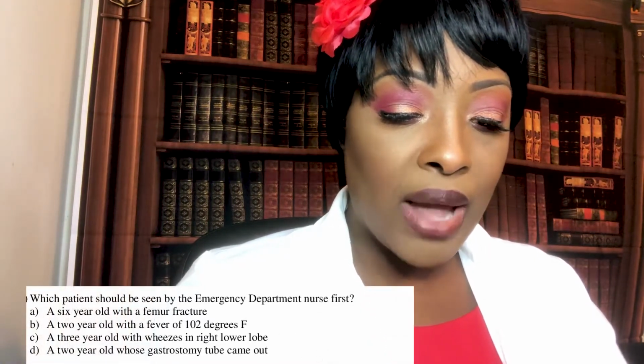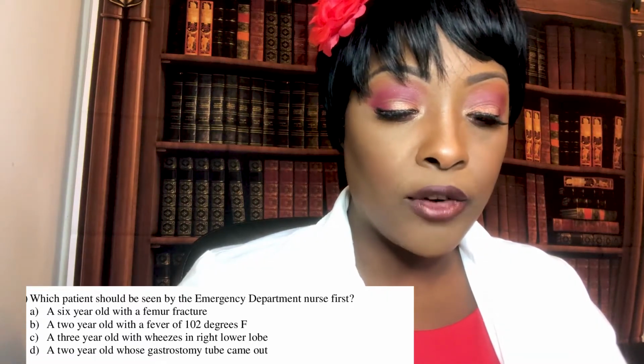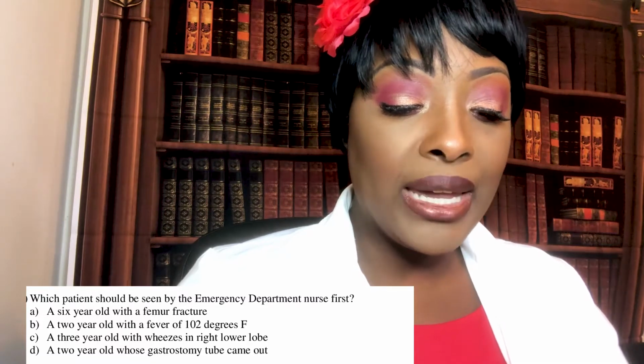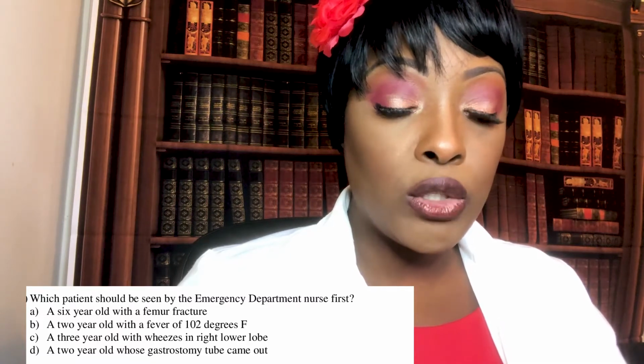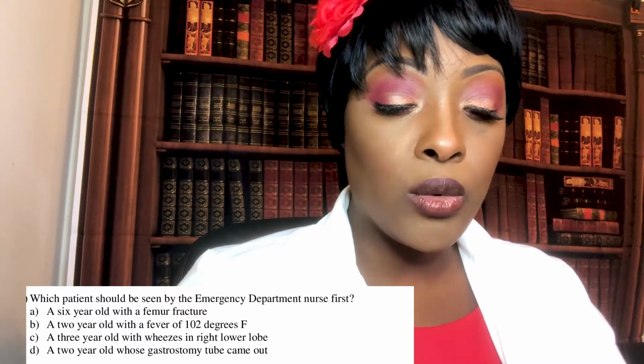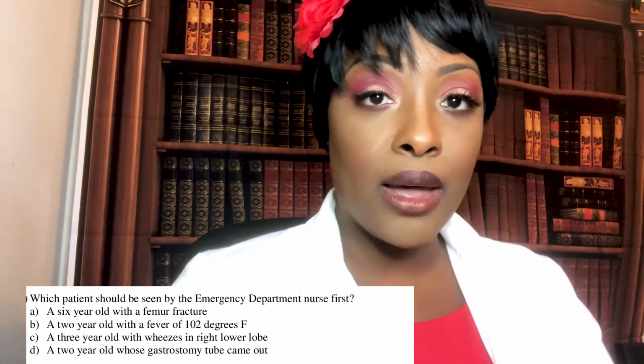Next question. Which patient should be seen by the emergency department first? A, a 6-year-old with a femur fracture. B, a 2-year-old with a fever of 102 degrees. C, a 3-year-old with wheezes in the right lower lobe. D, a 2-year-old whose gastrostomy tube came out.